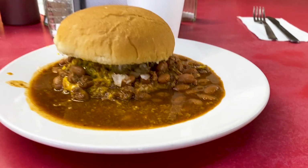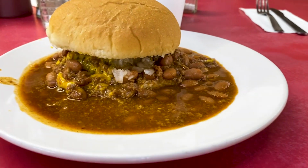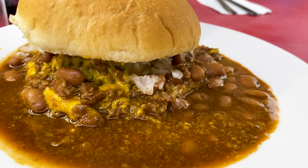It's like a really well-developed hamburger. It's tasty by itself, and then you throw chili onto it. If you're in the Cartersville area, you've got to try this. It was delicious. Thank you, Missy.